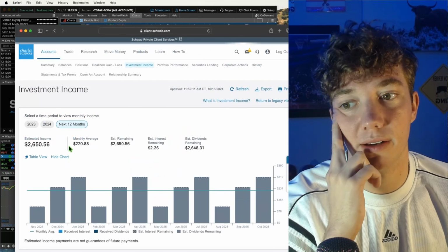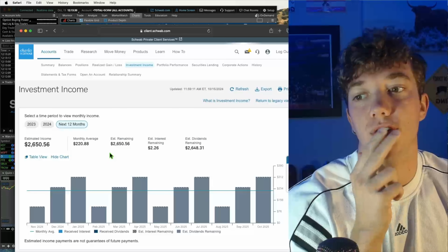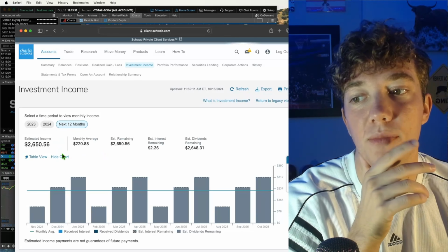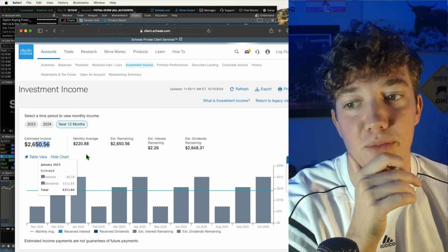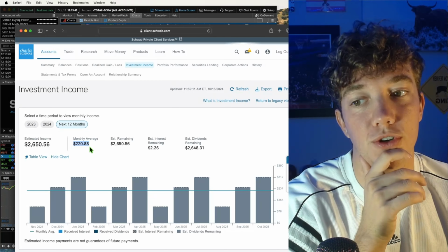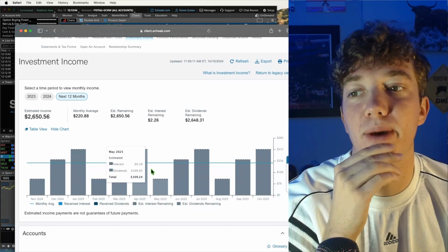We will look at how that affects my overall and monthly averages. So right now, the portfolio income for the next 12 months is $2,650 estimated. That breaks down to a monthly average of almost 221. It's 220.88. Okay, so that's where the portfolio stands right now in terms of passive income.